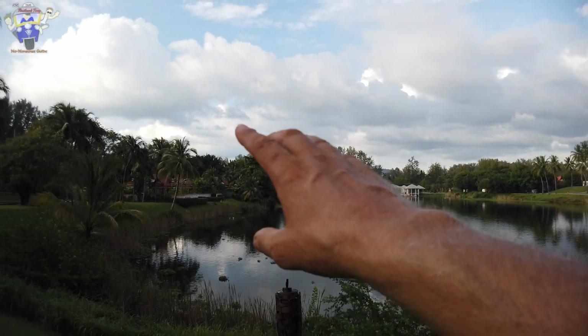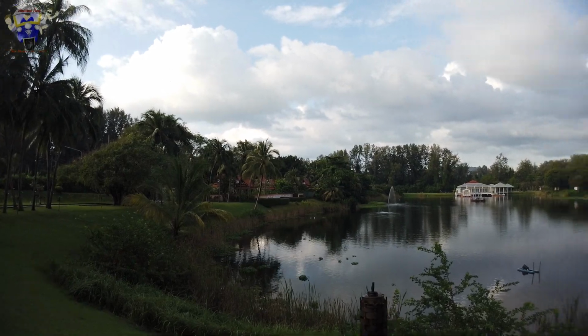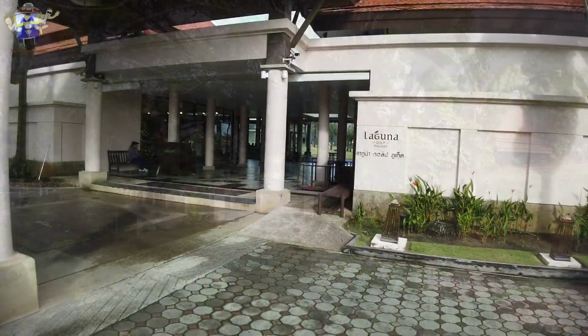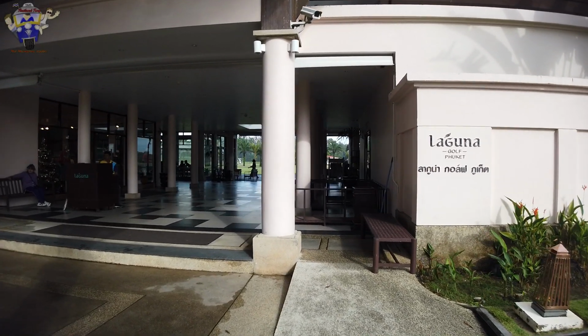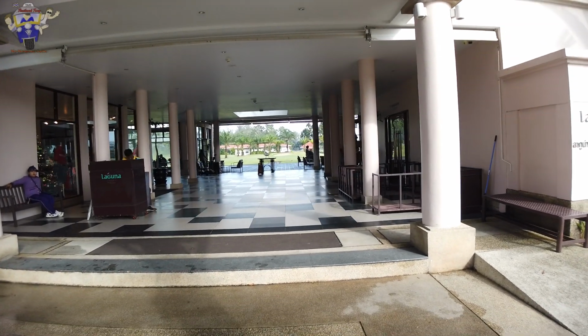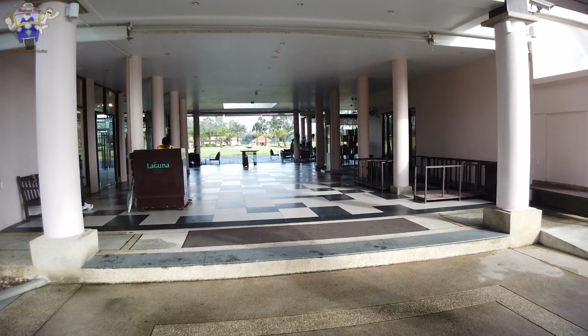Some more accommodation down the bottom. Of course I don't have access to that, so I'm not going to walk over there. Right, I'm going to make my way back to the main hotel. So this is the section of the Banyan Tree that covers the on-site golf course. So for those of you who are into your golf, then this is going to be a great hotel to stay at.